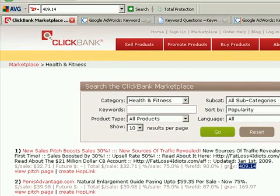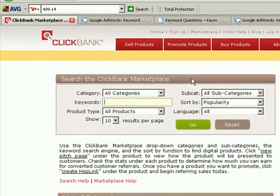So the method I'm going to show you here can work whether the product has high gravity, low gravity, no gravity, or whatever. And because you can do this method so fast, you have the opportunity to just churn out a lot of different products and see which ones are going to make you the most money. Okay, so with that said, let's just type in a product by name.